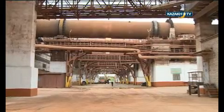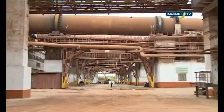The raw material is supplied to the plant from 4 different mines having a heterogeneous chemical composition, which in turn has not the best effect on the release of alumina.